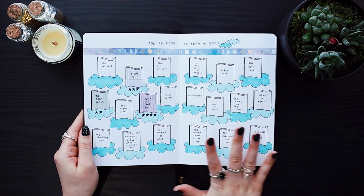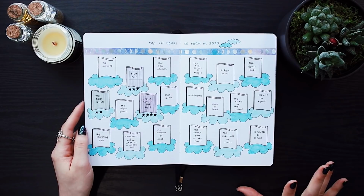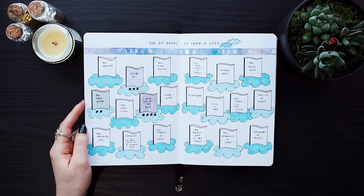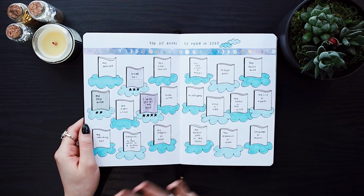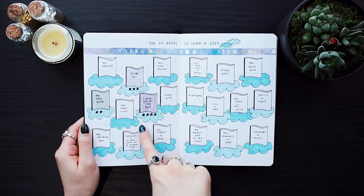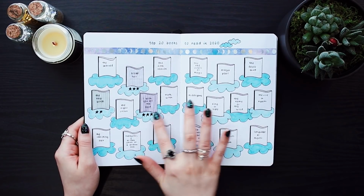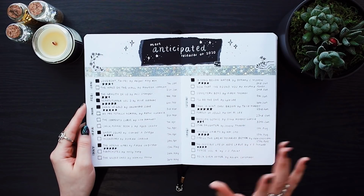Then this was my top 20 books to read in 2020. So basically I wanted to get to all these books in 2020 and obviously I only got to 3, but I'm actually fine with that because a lot of these are actually not that high priority for me anymore. So that's fine. But yeah, basically when I read the book, I would color it in and put the star in like the cloud.